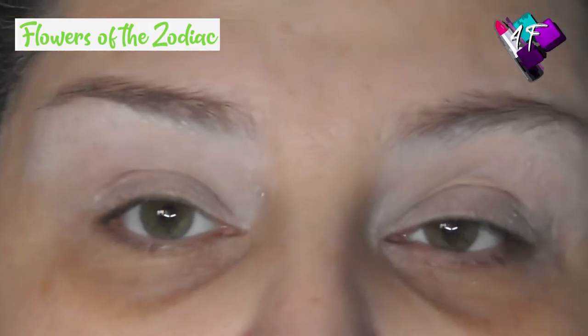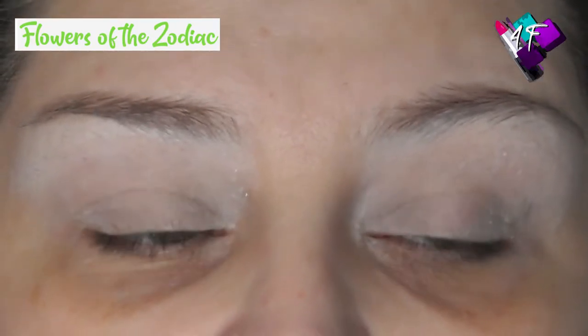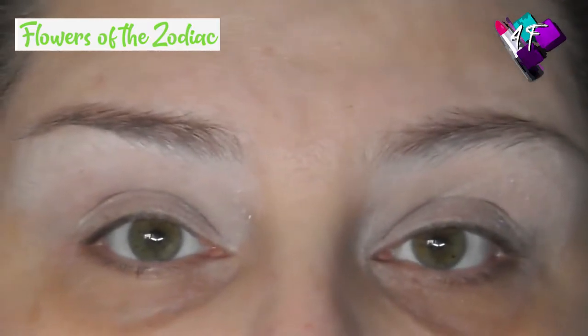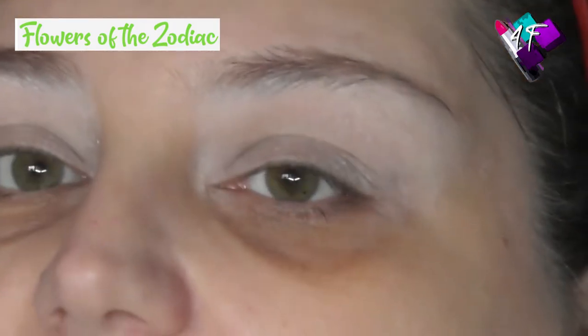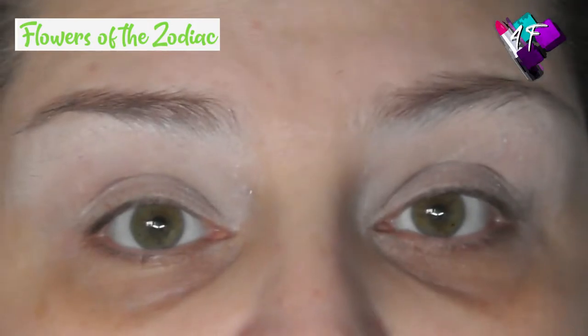Because people with hooded lids get the same symptoms as people with deep set eyes, I see a lot of people with deep set eyes thinking they have hooded lids when they don't. So they follow the guidelines for hooded lids and wonder why their eyes still don't look right. So I'm going to explain very easily for you how to tell the difference and what the two workarounds are.